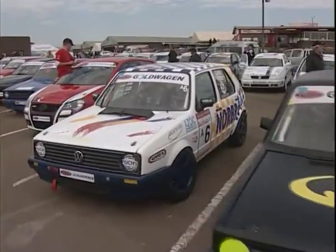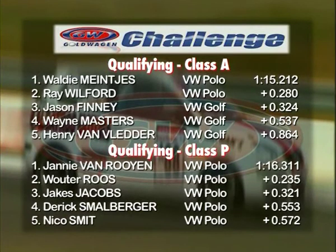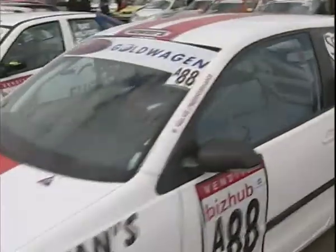But VWChallengeSA is the man who had a great improvement this weekend, taking pole position by 0.2 of a second over Ray Wilford and Jason Finney. Down in Class P though, Jannie van Rooyen ahead of Zwartkops and Jake Zwartkops.